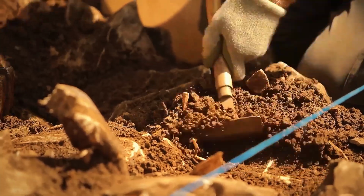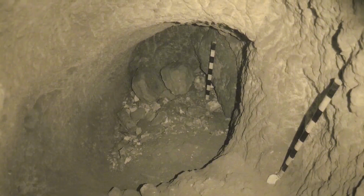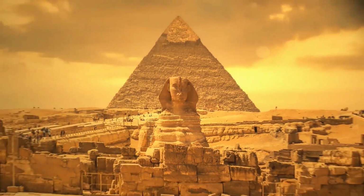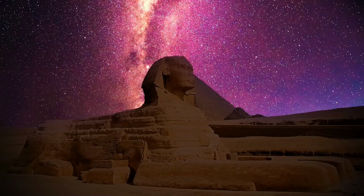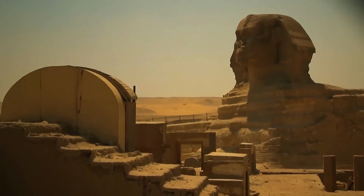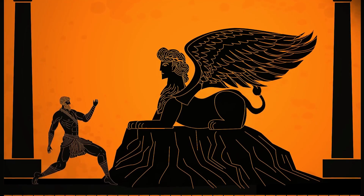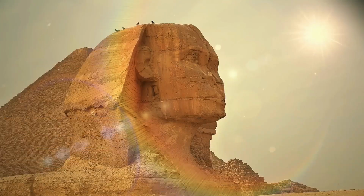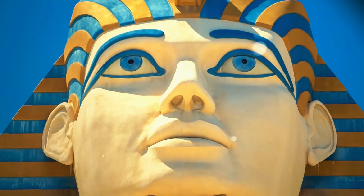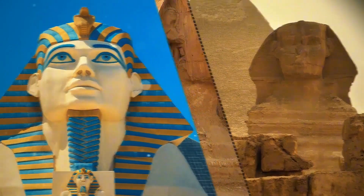And the symbolism of the Sphinx itself is deep. The lion's body represents strength, courage, and the primal force of nature. The human head, however, symbolizes wisdom, intellect, and the divine power of the pharaoh. It's like this perfect balance of raw power and divine knowledge. Could the Sphinx have been built to represent the divine king, the ideal ruler who was both physically powerful and intellectually superior?